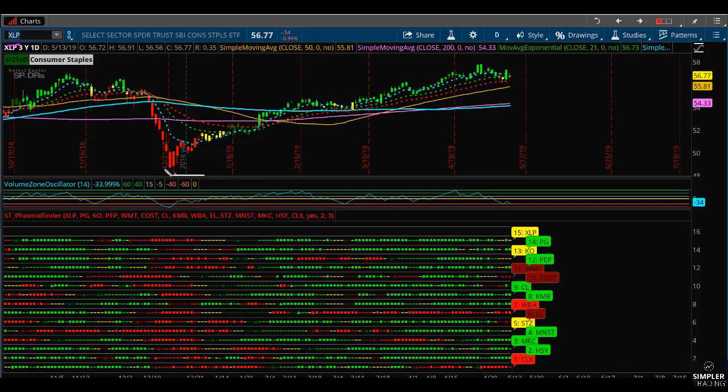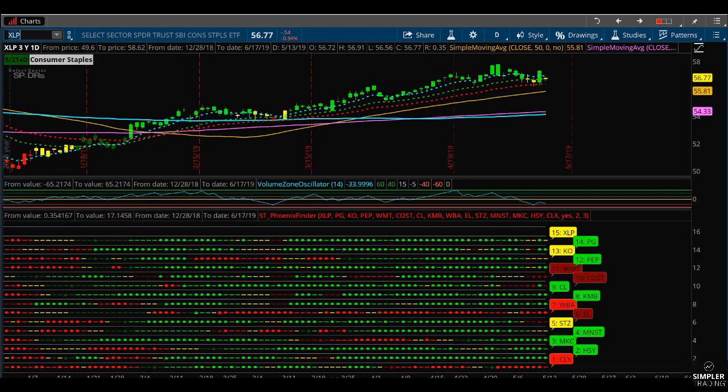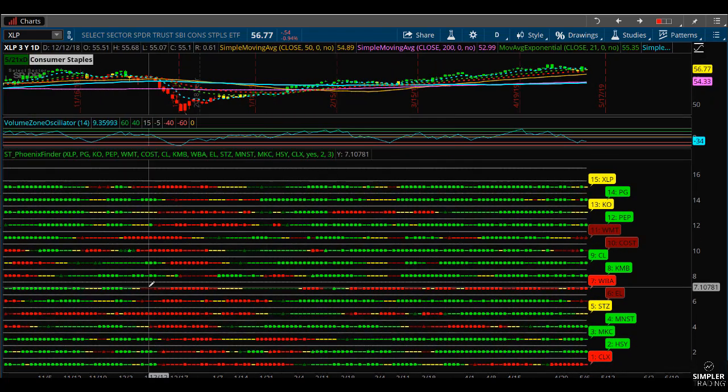Looking at XLP, you can see that on the daily chart, you've really just come back to the 34 EMA. On Friday, you had quite a bit of strength coming through, and today, price maintained above the 34 EMA and is sitting right at that 21 EMA. So as far as the sector is concerned, for me, that's pretty strong. That tells me that I need to come down and check out the different stocks within this sector. So here's my list of my favorites.